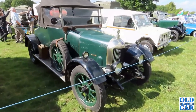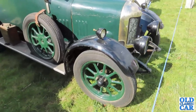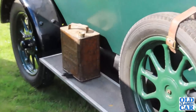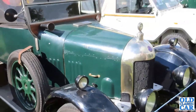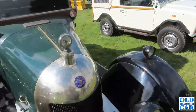The Morris Cowley, a bullnose Cowley. That's a very smart car indeed. Three stud wheel fixings, which is usually a sign of a Cowley as opposed to the Oxford. The National Benzol 5. Got a National Benzol 2-gallon can on the side there. Really nice little car, mid-late 1920s.